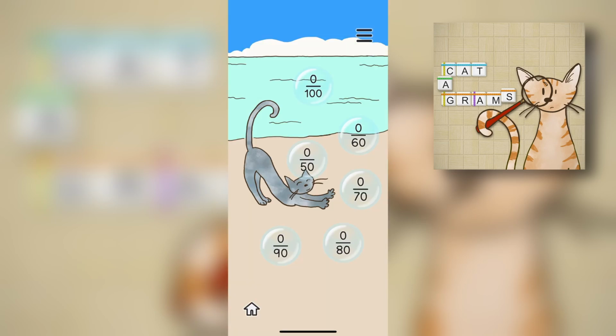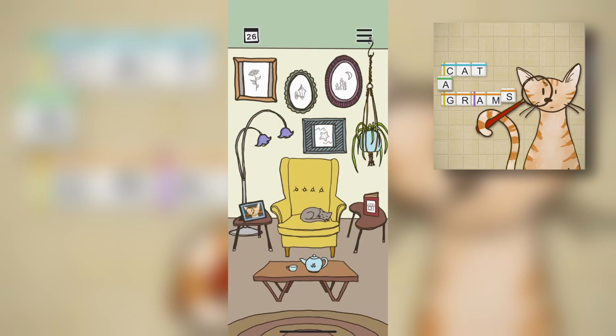So this has been a delightful look at Catagrams, which is out now in the iOS and Android store. Take a look, check it out for yourself, and let me know what you think in the comments.